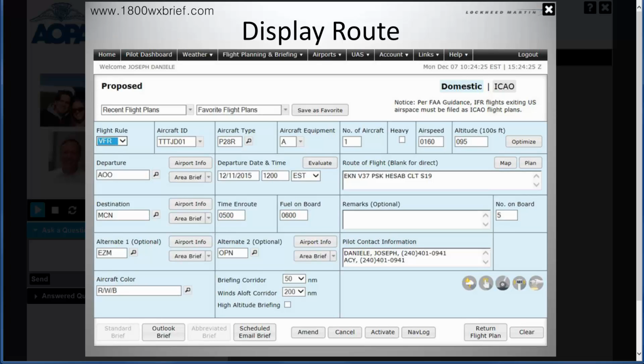I was answering the emails from the last webinars that was saying, well, how do you display the route? And so now we finally have this capability. We had it on the shelf and we couldn't announce it last time, but now it's out there. With display route capability, when you're filling out your flight plan, before actually getting a briefing or doing anything else, you can display this route right away using this map button. And so what we'll do is we'll take the route and we'll expand it. If you've got airways in it or other information, we will then verify that it's a valid route and then expand it and then display it on the graphic.